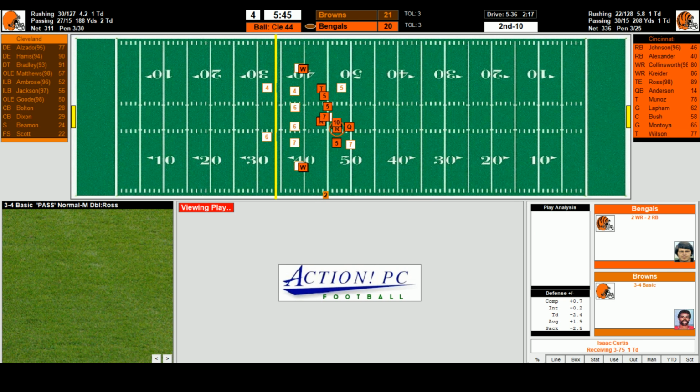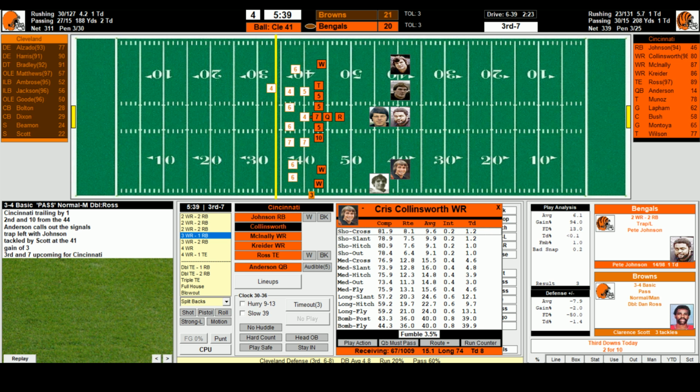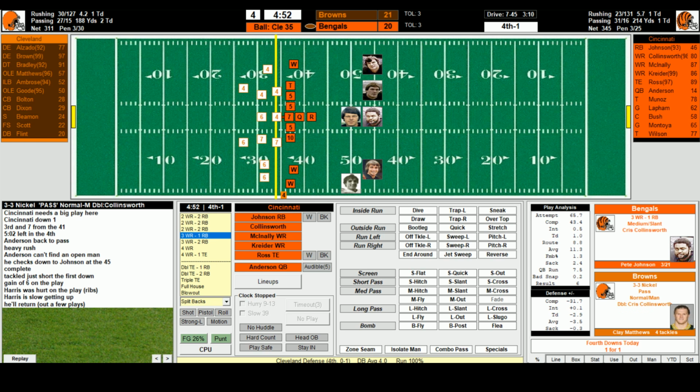Johnson. Trap left. Near side from the 44. Tries to cut to the near sideline. It's a gain of 3, and it's 3rd and 7. So they go 3 wide. The punter, Pat McNally, is the 3rd receiver with Collinsworth and Kreider. Ross the tight end. Medium slant to Collinsworth. Anderson under center. Rolls around. Checks it down to a running back. And it's Harris who's hurt for Cleveland. He'll be out. The Bengals are short by a yard from the 35. So it's 4th and 1.